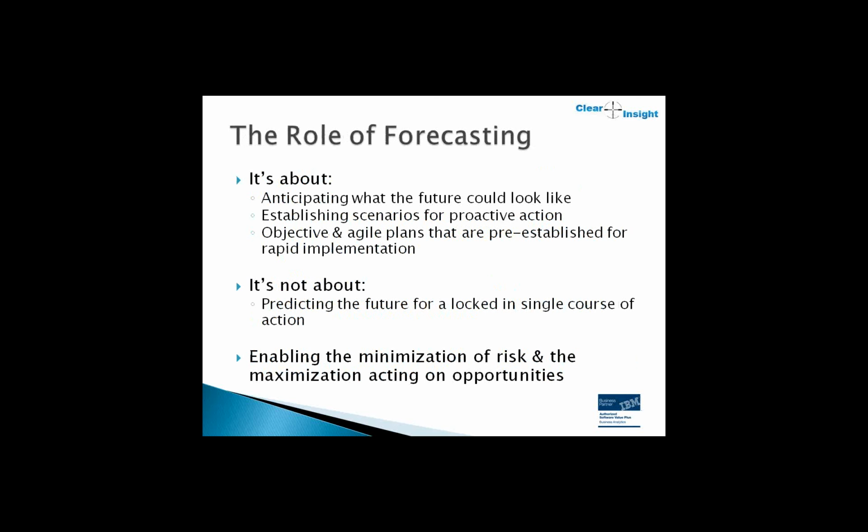So the role of forecasting then. We talked about semantics. Let's talk about our own semantics here. Let's make sure we're on the same page when we talk about forecasting. What does forecasting mean? Well, forecasting is not about predicting the future. It's about anticipating the future based upon the knowledge and information I have at the time. The knowledge and information I have will change from one month or one quarter to the next, which is why I should be reforecasting from one month or one quarter to the next on how I'm going to meet my budget ultimately. None of us can predict the future, so it's not about predicting the future.